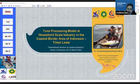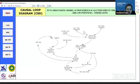Okay, it's already here. So this is the initial view of the model that I made. I am using PowerSim Studio 10 academic version. And we go to the causal loop diagram. This chart clearly shows a causal loop diagram. We can see the variables that affect this model.